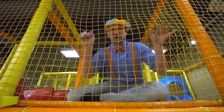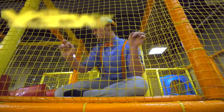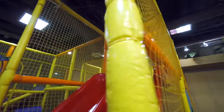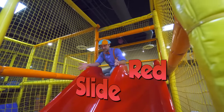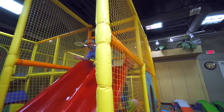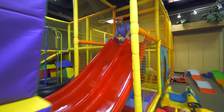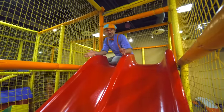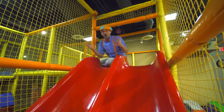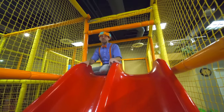Hello! Whoa, look at this yellow net! And look at what it is over here! Wow, it's a giant red slide! Whoa, hey, and look at what's in the way! Whoa, that's a lot of big soft blocks! It's time to go, but they're in the way! Wait a second! Why don't I slide down and plow them over?